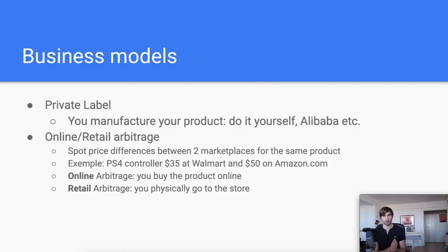When you do private label, people often say PL for private label. You manufacture your products yourself. You do everything yourself. So most people, what they do is they go to Alibaba, which is a Chinese website, and they get in touch with a Chinese supplier and they tell the supplier, hey, I want to manufacture this product. I want it to be like this, like that. I want the logo to be on the product.